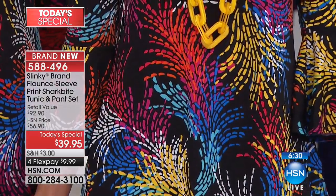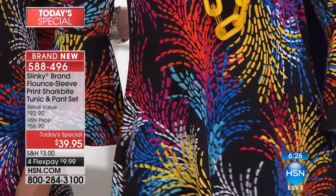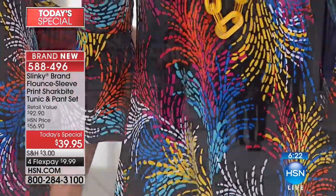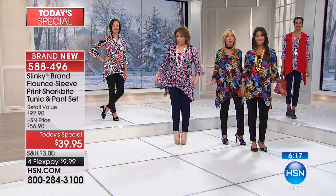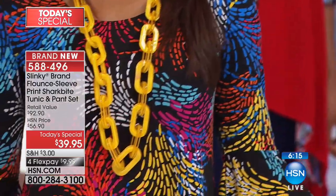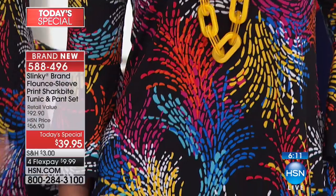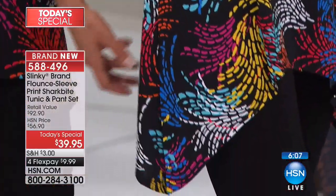I mean, this is the genius of today's special. Instead of paying over $40 for each piece, Jackie, today we're paying under $20 per piece. I mean, this is a steal of a deal. We only do this once a year in February, when we offer a brand new tunic and pant set. This is a long tunic with a pant. This is the only time we offer it all year.